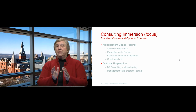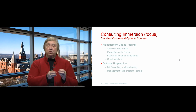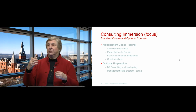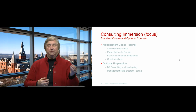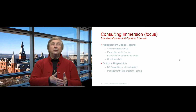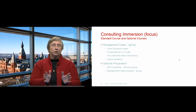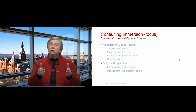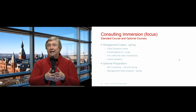So if I go from that management cases spring course that you've put in with your strategic marketing immersion, the SGE immersion, the semester in strategic operations, corporate finance, unfortunately not investment banking, because they're two very divergent paths and you don't need them both, you're really going to have this good blend that's going to make you very effective.